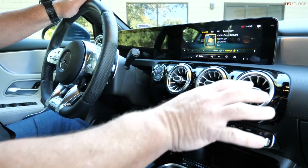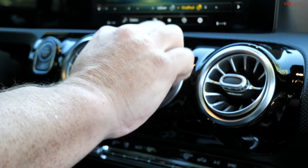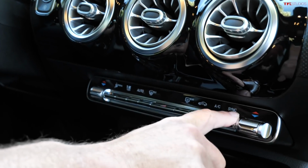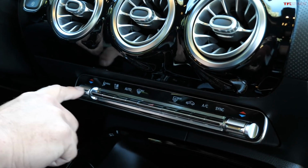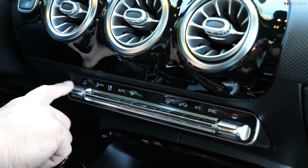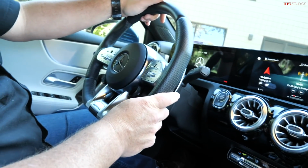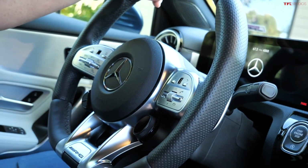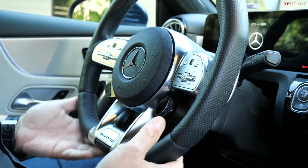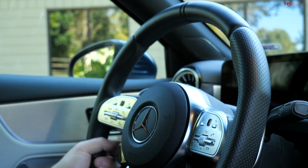Okay, so let's talk about the rest of this. I love these turbine-style vents. They work great. They're easy to use. Thrilled with this. Also, toggle switches. Love having that. This is great, probably the best part of this design right here. I love toggle switches. Steering wheel is from the gods, and they had me in mind when they made it, because not only is it sporty, but it has a flat bottom for big fat guys. Easy to get in and out of, but also really just the feel of it is fantastic.